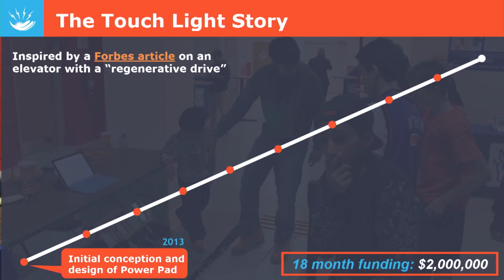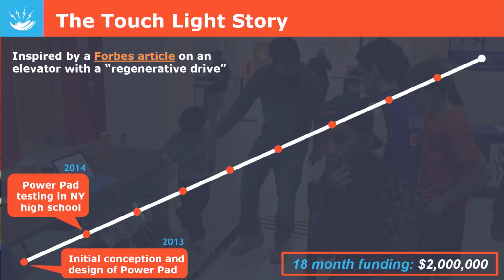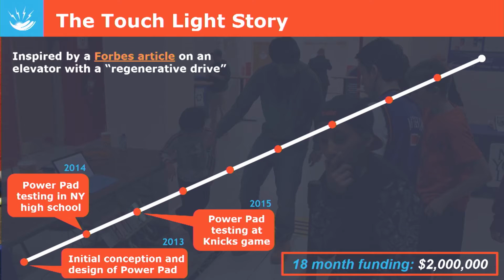The Power Pad comes from humble beginnings when I was walking through my high school hallway reading about how an elevator's motion can generate electricity. By tying the motion of electricity to an elevator and people's movement, I took my now 6 years of materials optimization experience and developed the Power Pad in 2013. Since then, the Power Pad has been tested in a high school and in a Knicks game.